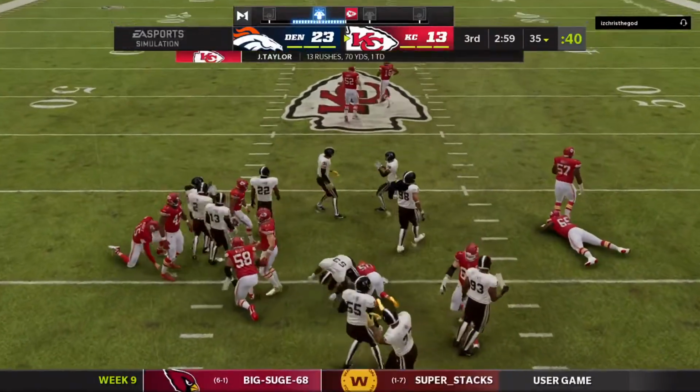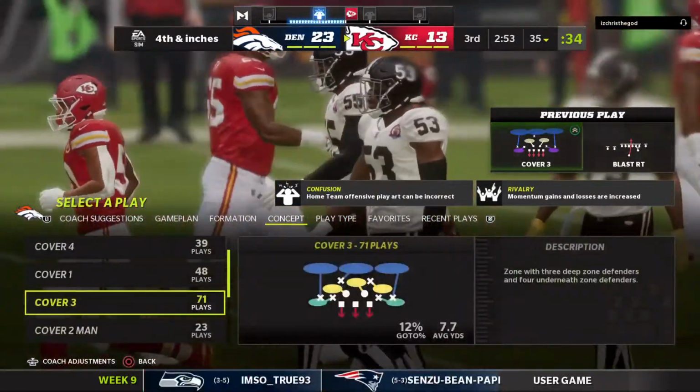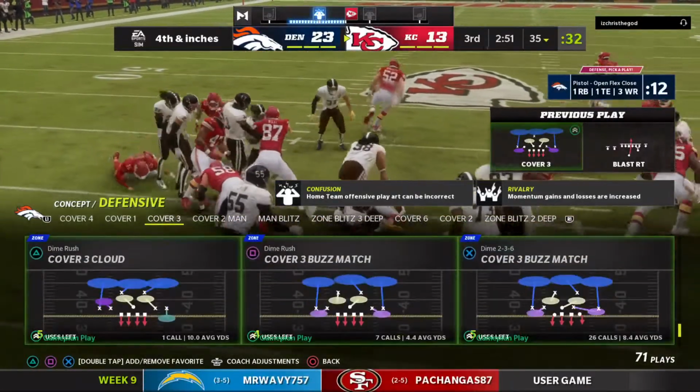And Taylor, I don't think he got there. No, he did not. Unable to break free, and he's marked short. No gain on the play there. A nice job defensively, and it likely forces a punt situation on 4th.